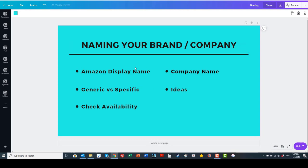The store display name, you don't need to trademark. Your company name, you don't need to trademark. It's just the brand that you're focused on. Okay, so you have the Amazon display name and your company name, they can be different, so it's fine. So your store could be called GoFit Products, and your company name could be AT&B's Products Limited, right? It can be different.